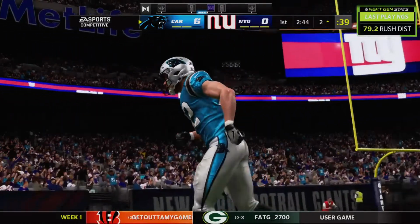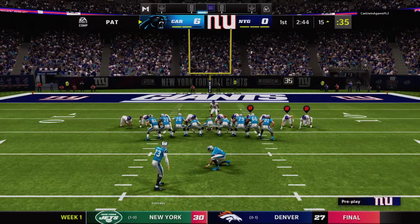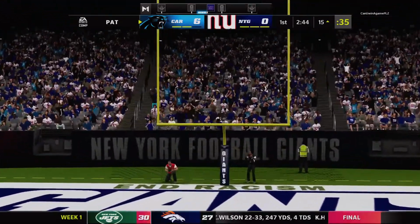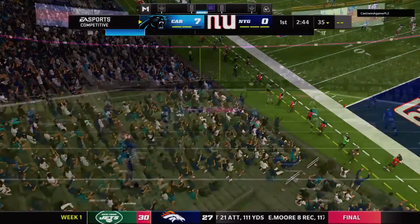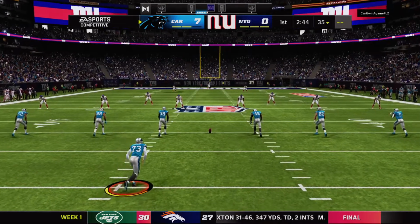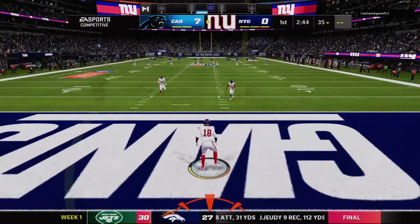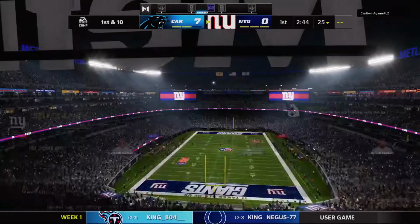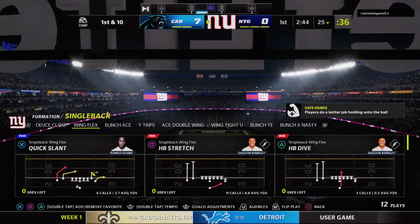Christian McCaffrey, a guy that can beat you in so many ways. He's a threat to go the distance literally every time he touches the football. I think defensively, when you look at a play like that, that's when everyone looks at their teammates and starts shaking their heads a little bit, because now you're wondering, what are we in for? Worked all week to try and limit the big play ability that he possesses, and he winds up taking one to the house in the very first quarter. That was a tremendous run. And he covered a lot of ground on that one, as evidenced by the final total there on Next Gen Stats.